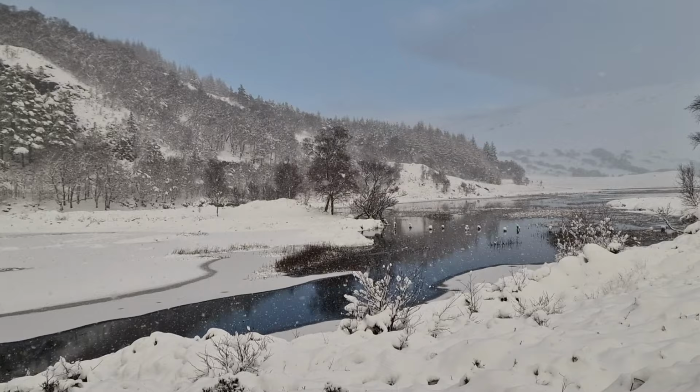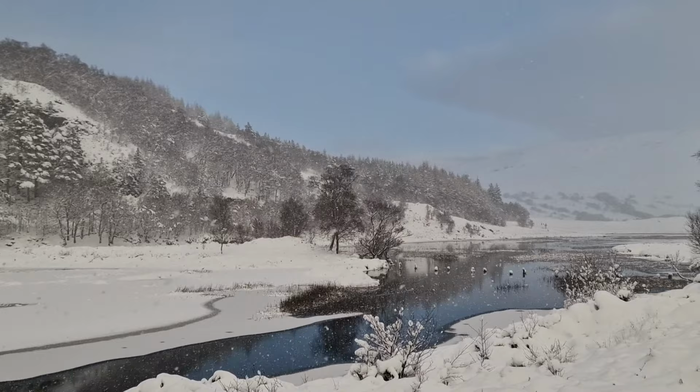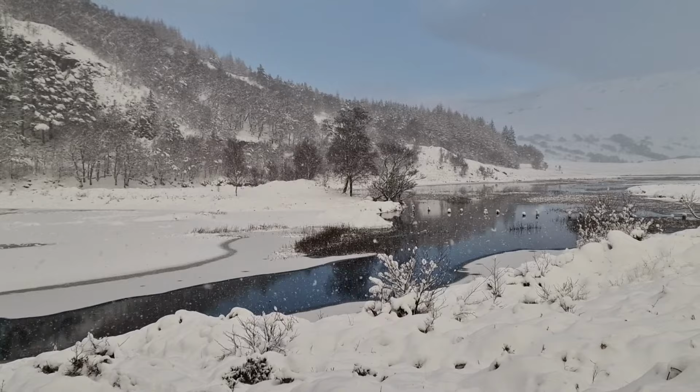We've almost lost the light now, but it's snowing heavy. And I quite like this leading line that goes, where are we at? Down here, this leading line. I'm going to go down and shoot this. A bit of blue sky behind, which is quite nice. A bit of a reflection and a bit of snow. All adds to the atmosphere. Could be quite a nice little shot.